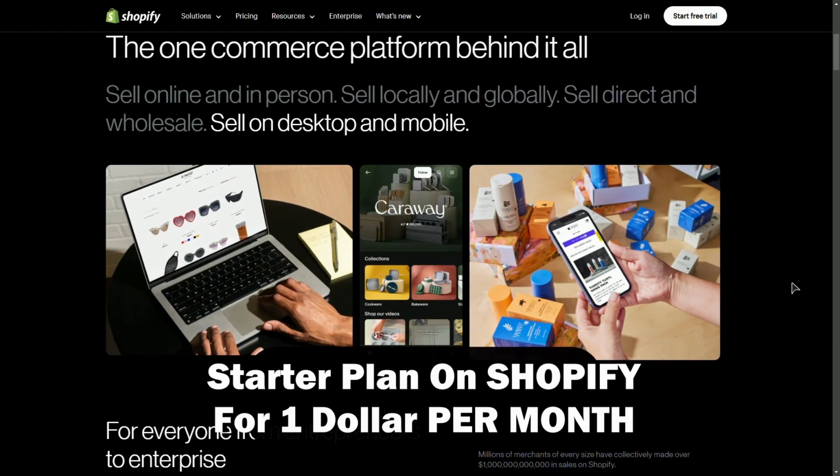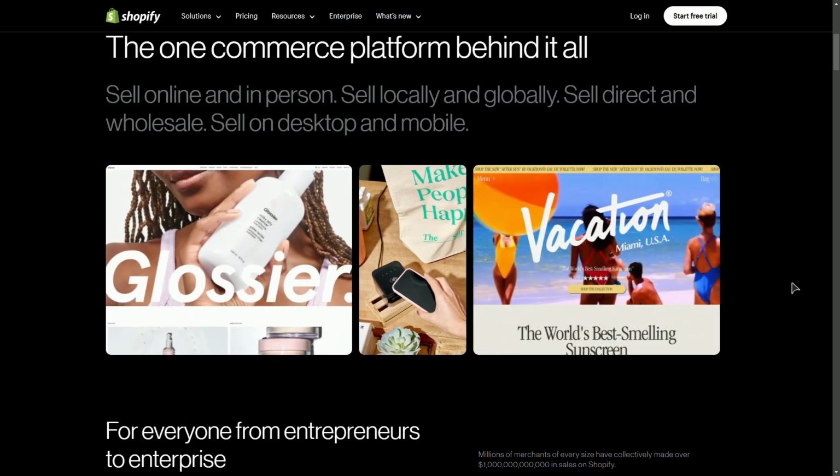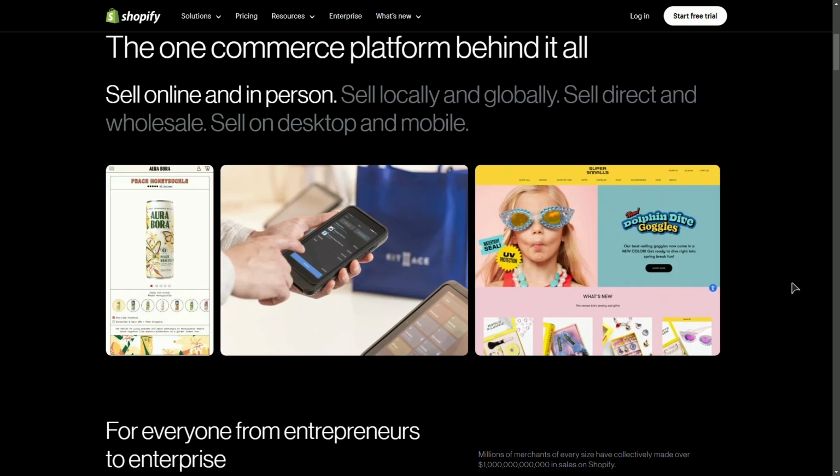If you've been thinking about starting an online store, you've probably heard of Shopify. But did you know they're offering a starter plan for just $1 per month? That's right, today I'm going to break down everything you need to know about Shopify's super affordable starter plan and whether it's worth it.